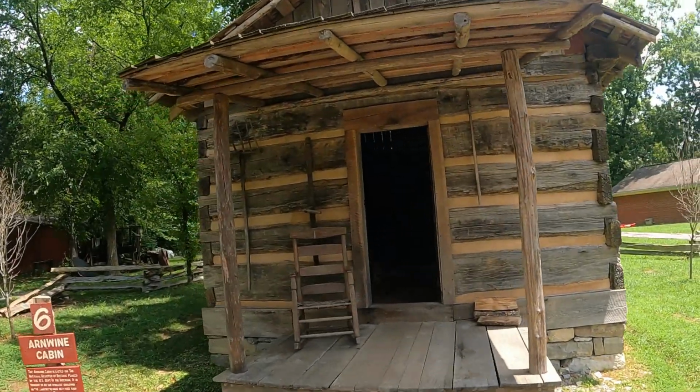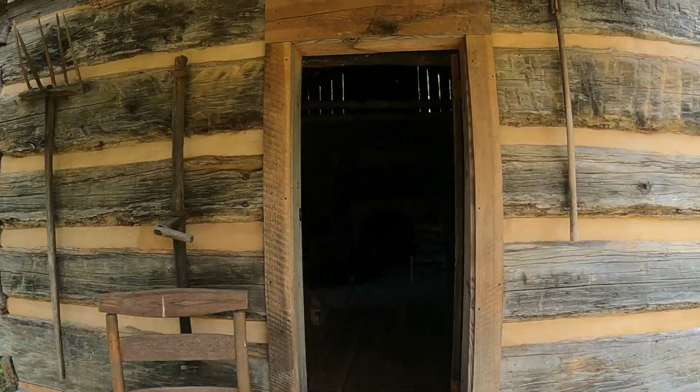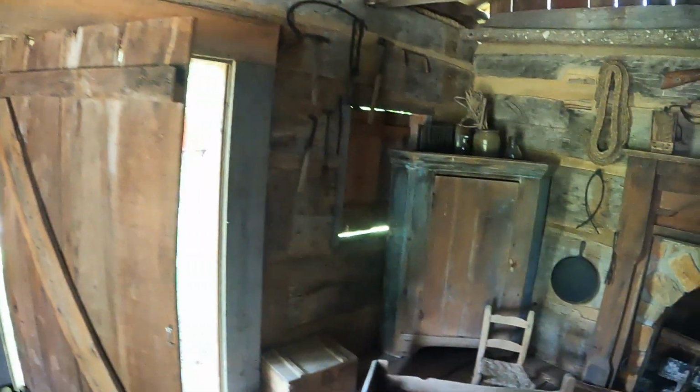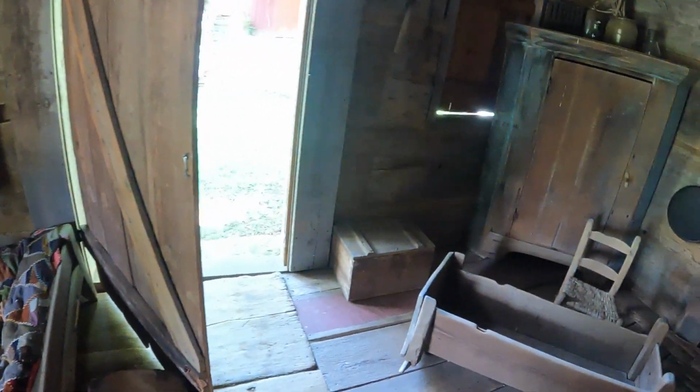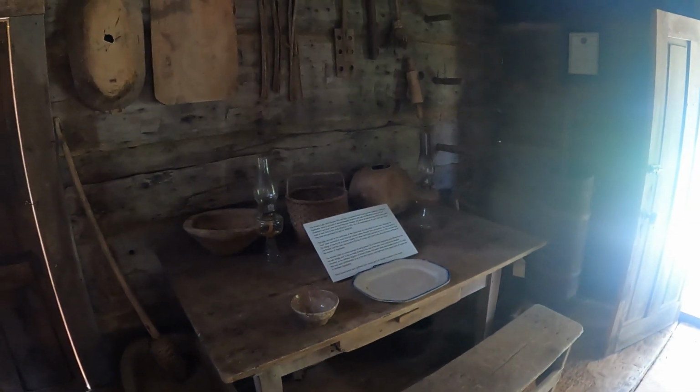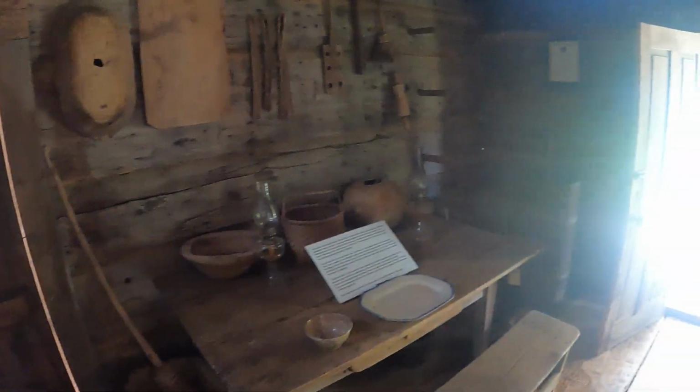Barn Wine Cabin. This was built in the 1800s. There's the bed. Soft spot in the floor. Different tools and the fireplace. Wow. Just think about how people lived not that long ago. In fact, some people probably still pretty much live like this. And next time you didn't get that new whatever thing, or you don't drive a BMW, go to a museum. You don't need it.